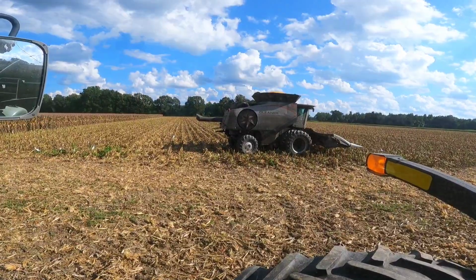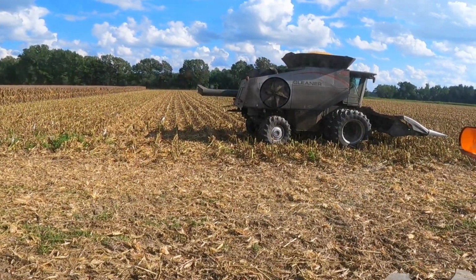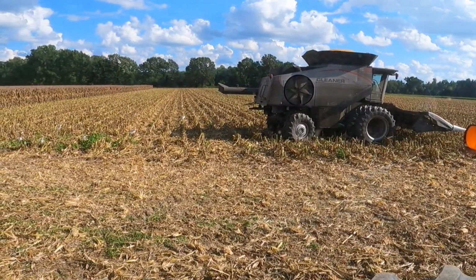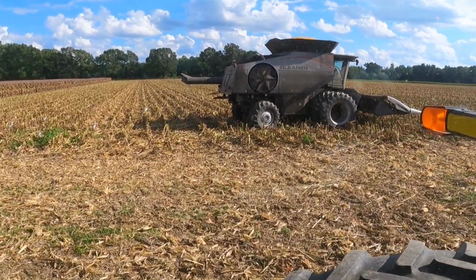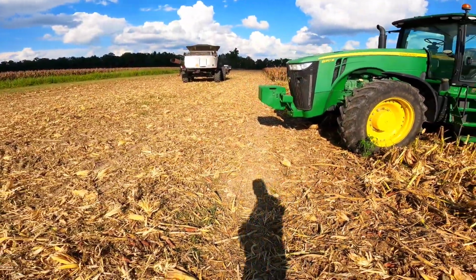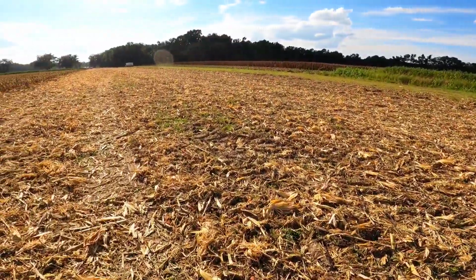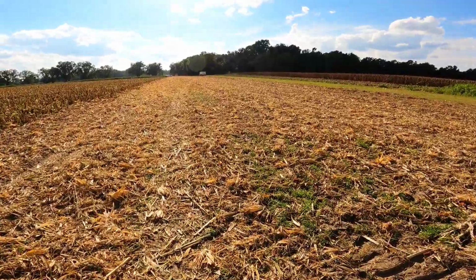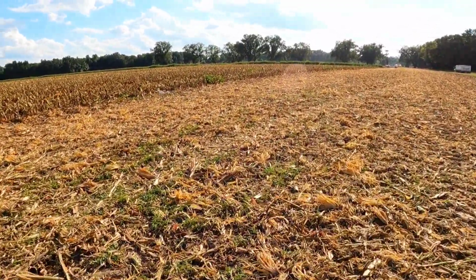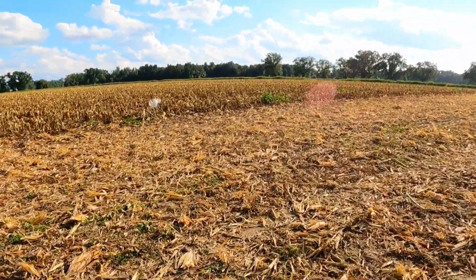Got Dan over there waiting with the cattle egret behind him. They wait for him to get back to picking and stirring up bugs. All right, you guys, so he's not gonna need the grain cart there, so we're gonna once again head back to the bush hog. Don't run from me, cattle egret. Let me stir you up some bugs. Come here.